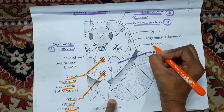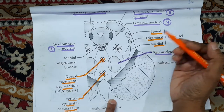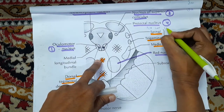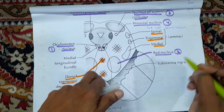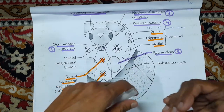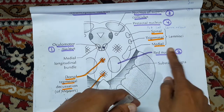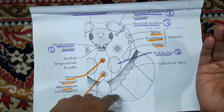We will see the medial lemniscus, trigeminal lemniscus and spinal lemniscus, as we have seen at the level of inferior colliculus. But at this level we will not see lateral lemniscus, as this lemniscus will end at the level of inferior colliculus, and all these lemniscus are ascending tracts. They will go from the lower centers to the higher centers. So lateral lemniscus will terminate at the level of the inferior colliculus. It will not go further upwards, while the medial lemniscus, trigeminal and spinal lemniscus will go to the higher centers and reach up to the thalamus.